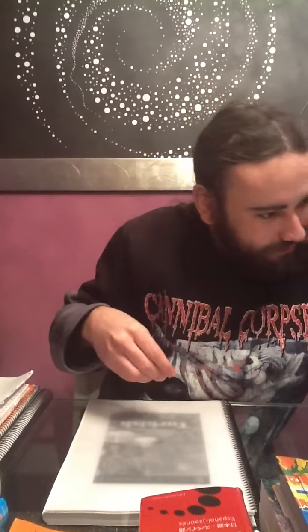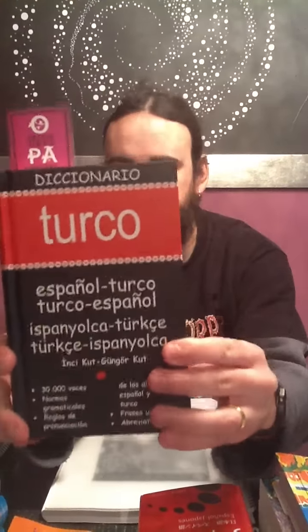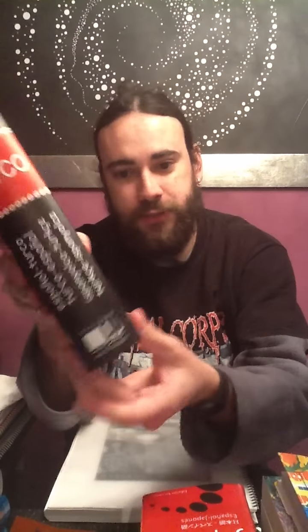Then, I have this pretty good dictionary over here. Turkish-Spanish, Spanish-Turkish. Very good for vocabulary building, very good dictionary. And not that expensive, 19 euros it was. It's okay.